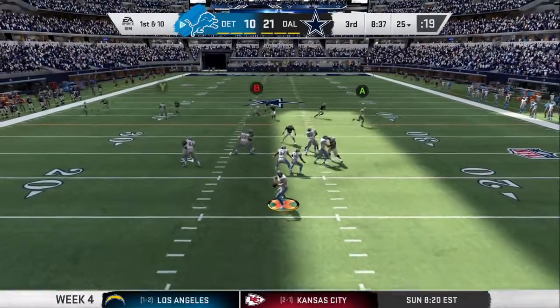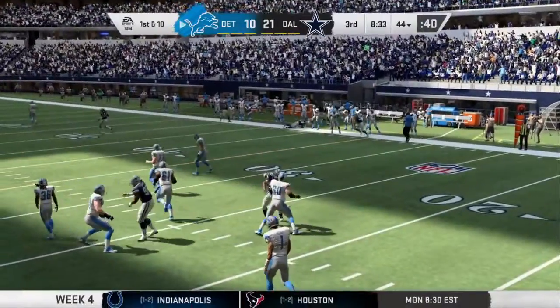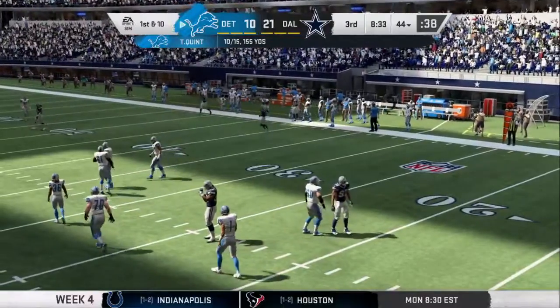The play-action fake. They'll look to throw. Catch is made by Hockenson, the tight end. The drive starting play, a good one. Give him 19.